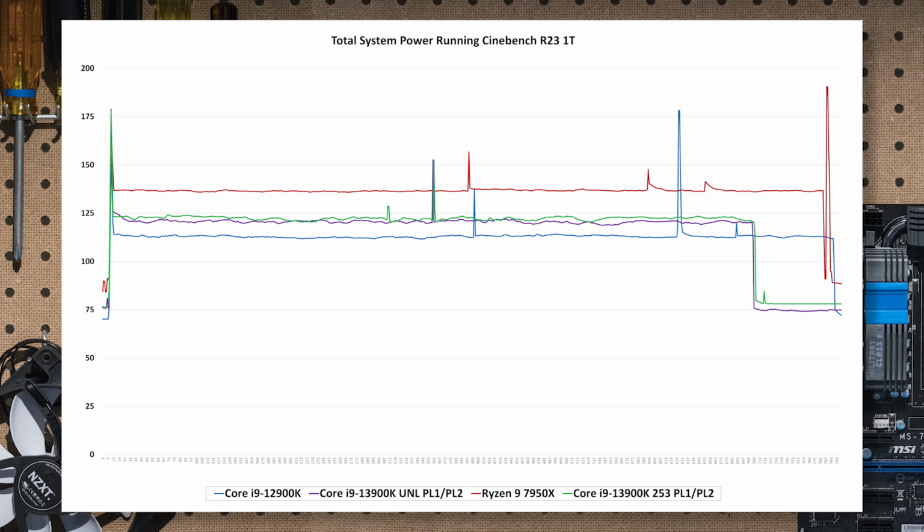And then the green and the purple, as you can see under single-threaded workloads, it doesn't matter whether you're running unlimited PL1, PL2 or limited to 253. It just didn't matter. Alder Lake 12th Gen is actually doing the most efficient work here with a single core. I am surprised that the 12900K still uses the least amount of power here. Yeah, it is kind of surprising.